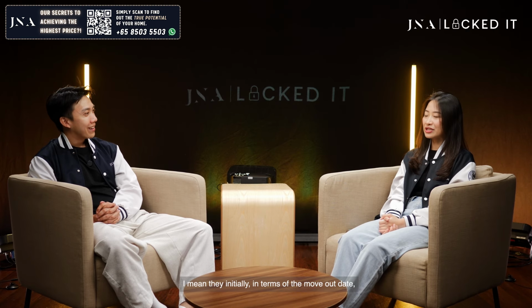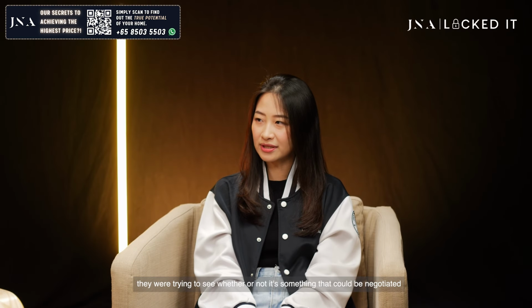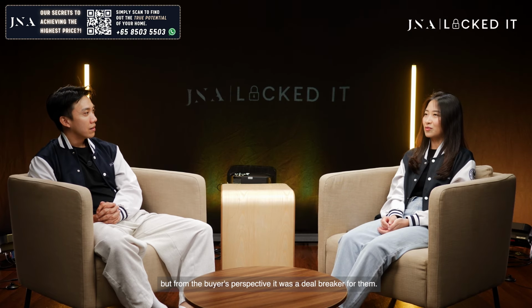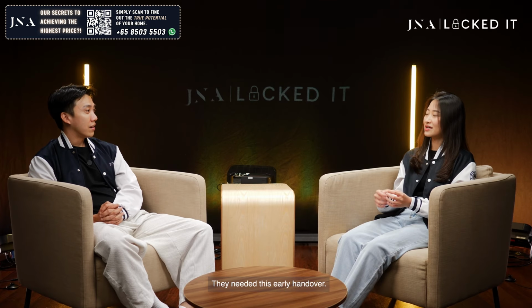I mean, initially, in terms of the move out date, they were trying to see whether or not it's something that could be negotiated. But from the buyer's perspective, it was a deal breaker for them. They needed to move in. They needed this early handover.